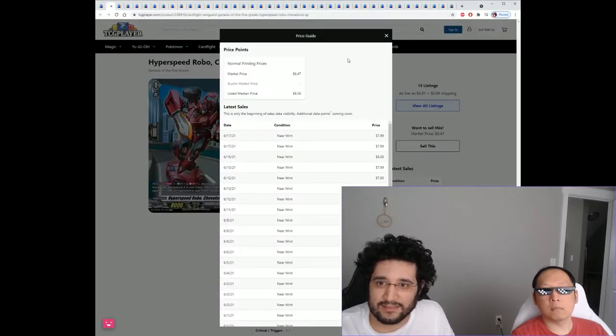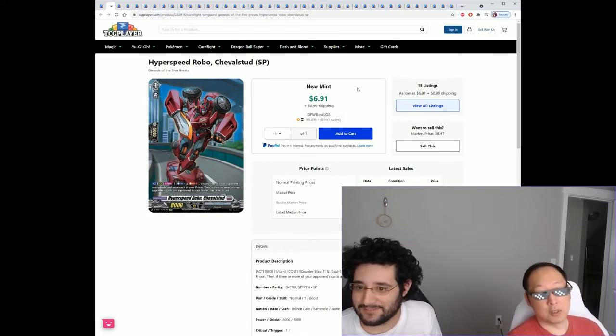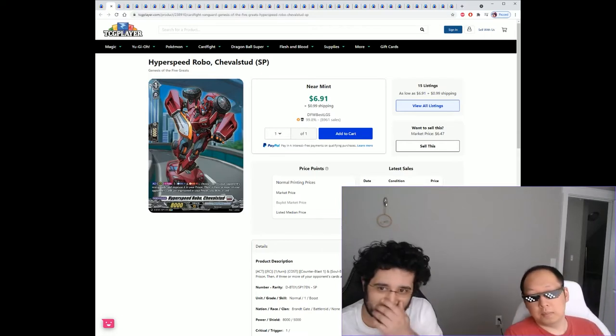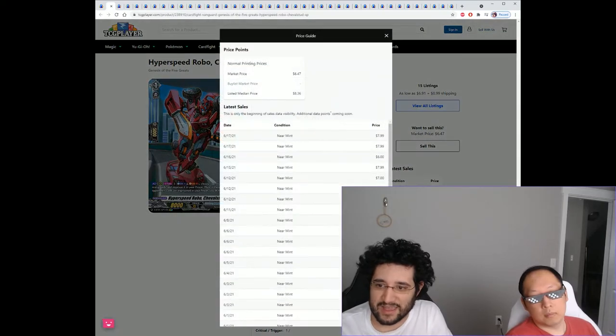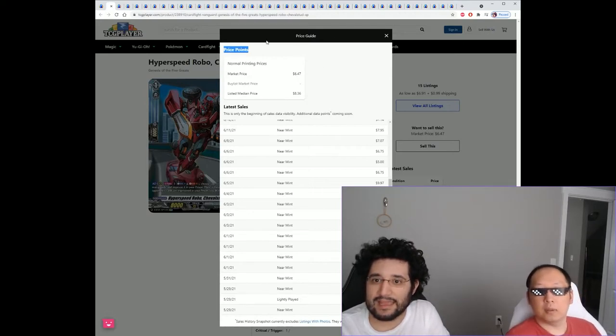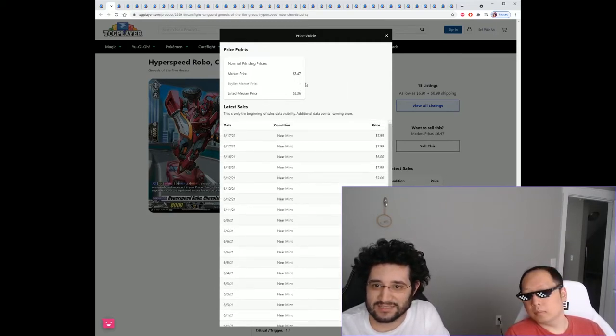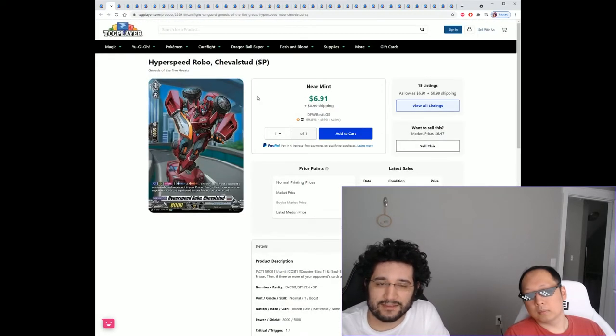First off, we've got the Hyper Speed Cheval Stud. Currently, the lowest right now is around $7. And going by the market, thankfully TCG Player now has a new latest sales feature, which is pretty cool. As we can see here, market price is at $647, median listings $836, so people are trying to sell them high. Probably a good chance to sell if you have one, since it might get phased out in the later collections of Festival and Set 2.